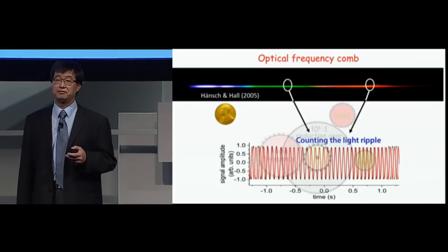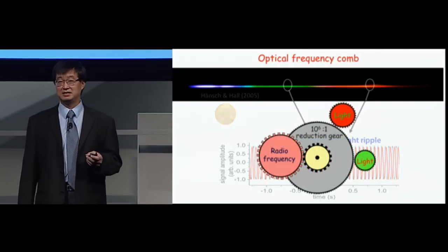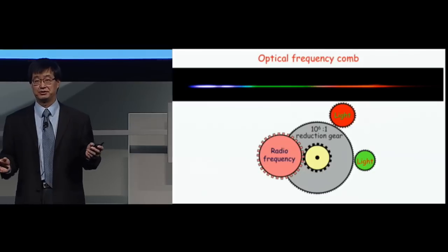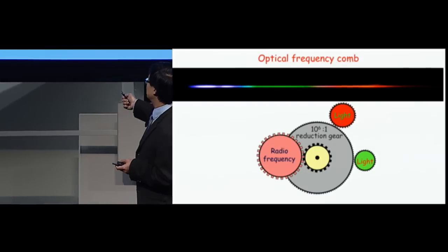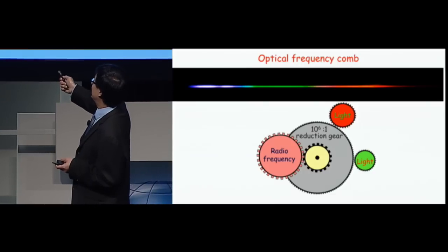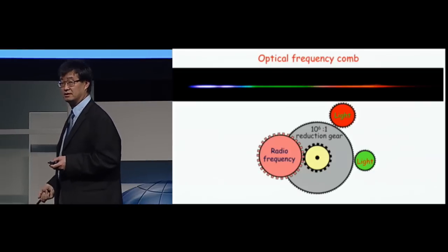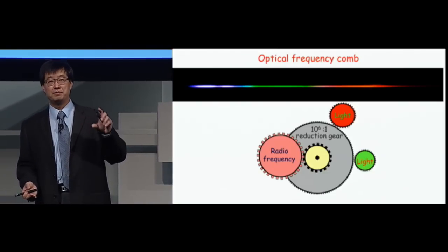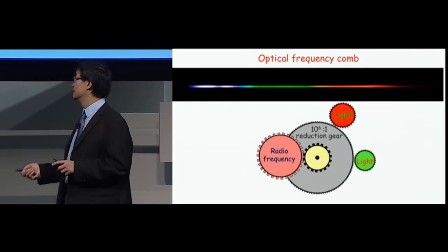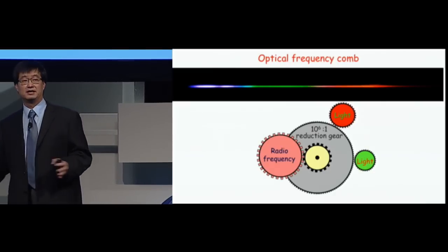This is as if I have made a gigantic gearbox for you that connects different parts of the electromagnetic spectrum. One part could be red light. The other part could be the green light. And when I say phase coherent, it means that when the gear starts to move, every single tooth of this gear is accounted for. Or another way of saying, every single ripple of the wave, whether it's in the optical spectrum or in the radio frequency spectrum, is completely accounted for.